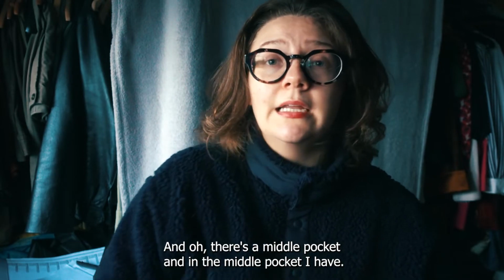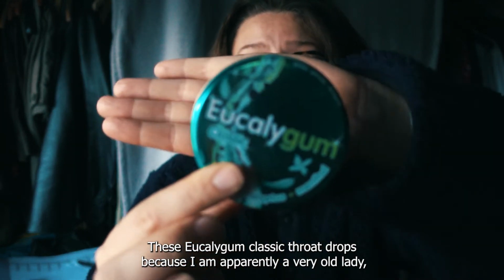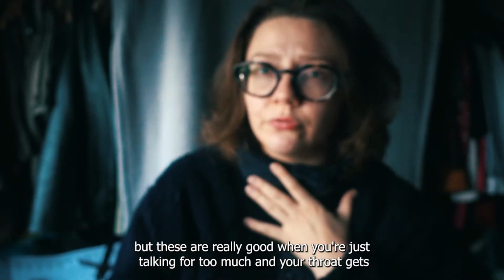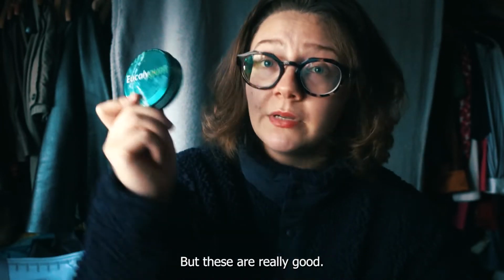In the middle pocket I have these Eucaly gum classic throat drops, because I am apparently a very old lady. But these are really good when you're talking too much and your throat gets really sore. You should keep one of these in there. There's only one in there, I know. I'm almost running out, but these are really good.